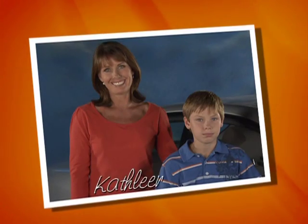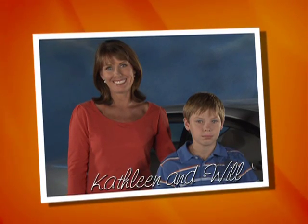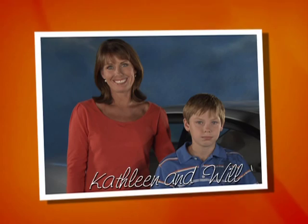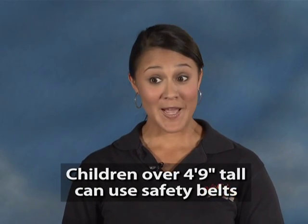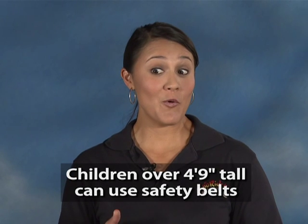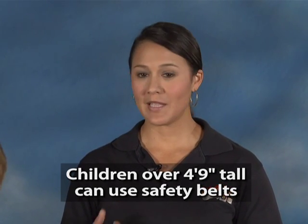Meet Will and his mom, Kathleen. Will has finally graduated, not from school, but from his booster seat. He can wear a safety belt now. Seat belts are made for grown-ups, but when you reach at least about 4'9" tall, then you're more than likely gonna fit with the lap and shoulder belt, okay? And usually it's around the age from 8 to 12.